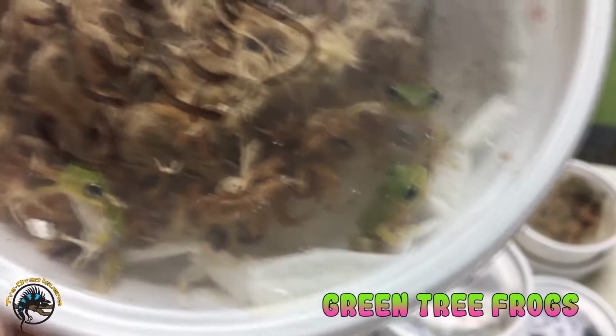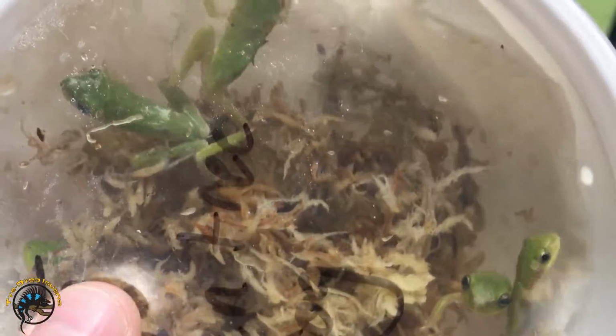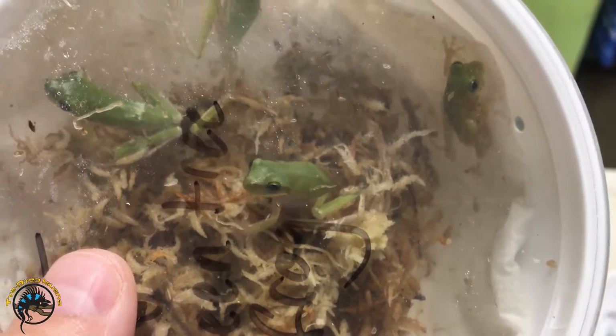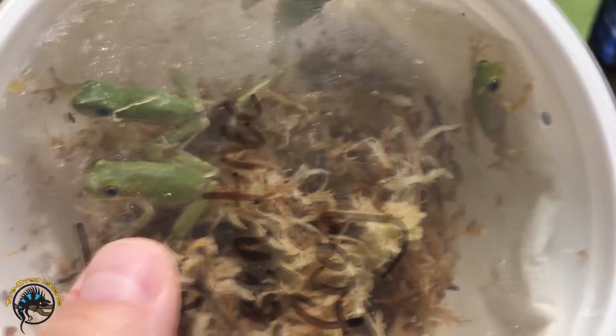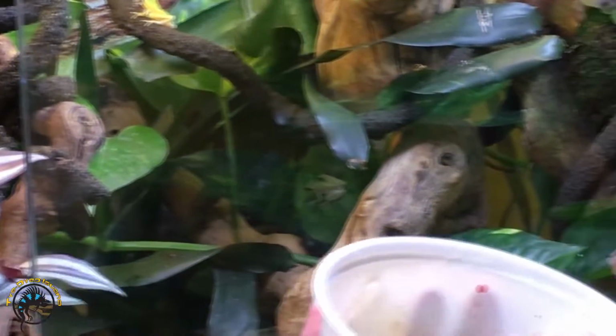Look at these tiny little frogs. Look how little they are. Oh, they're so cute. So cute. Little green tree frogs. Wee! That's cute.